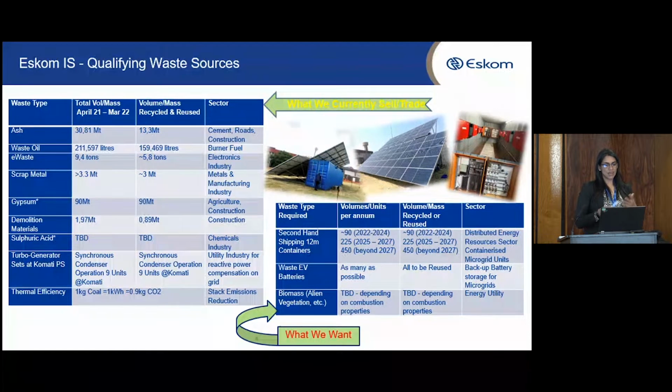Then, in terms of quantifying what we have that we can trade or sell or leverage with other industries, and this is based on last year's volumes that we produced. Our ash, we have several contracts with the construction industry in terms of the uptake of the ash produced at our power stations. Of the 30.81 megatons, we've sold or recycled it, so it's either used in tarring of roads or for building materials, etc.